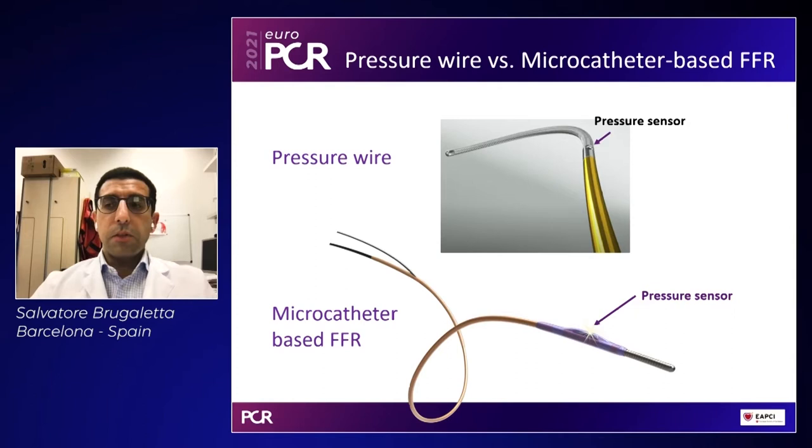And then we see what the difference is between these two technologies. In the pressure wire, as we have said, the pressure sensor is around 30 millimeters from the distal tip of the wire itself. Whereas in the microcatheter-based FFR, the pressure sensor is located very close to the distal tip of the microcatheter, and it is quite easy to locate because we have two radiopaque markers in between the pressure sensor, and we can go as a microcatheter on top of our workhorse wire.